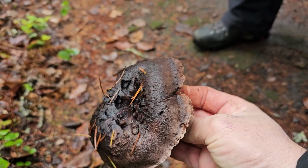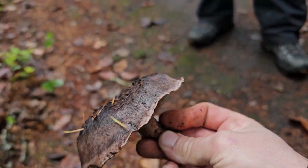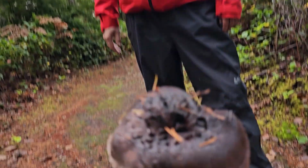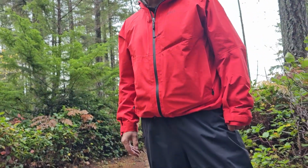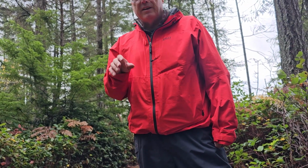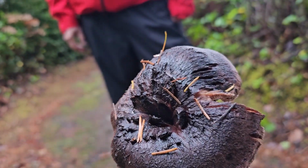It does. Yeah. It's got squamules. It's called squamosus because it has squamules. It has those like shingles on top. It's not quite imbricate like Sarcodon imbricatus, which are shingled. It's less shingled than that, so it's got small shingles or maybe scales, I guess you might call it.